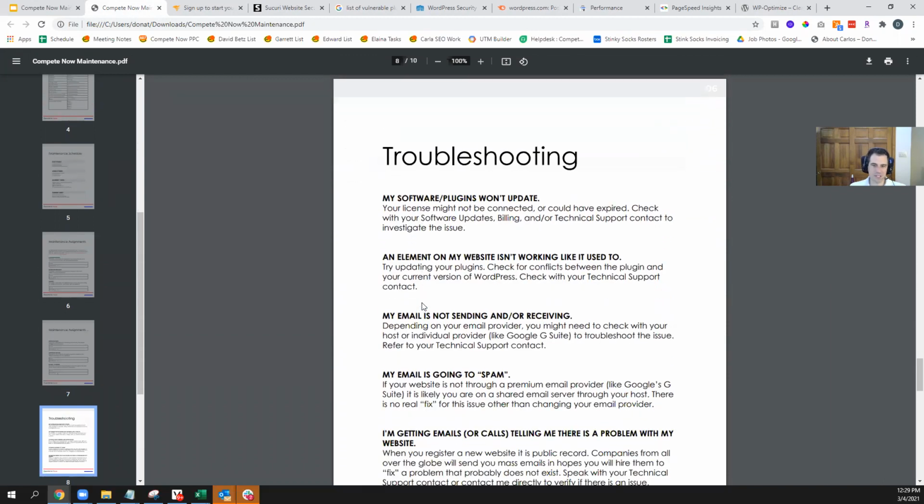These are just some of the frequently asked questions. So, software and plugins won't update. That's one thing that can typically happen, and that's because your license might be out of date or not connected. So you definitely have to check for software updates. Make sure that the licenses are all valid in the plugin settings.